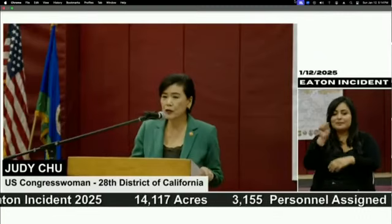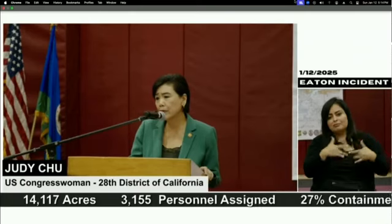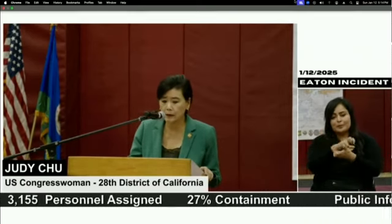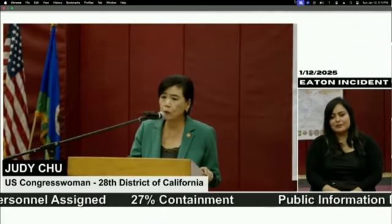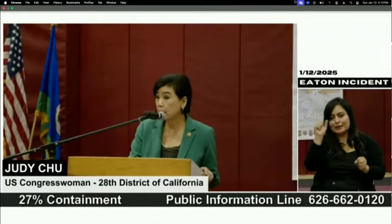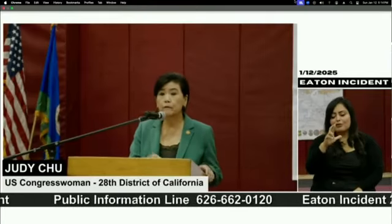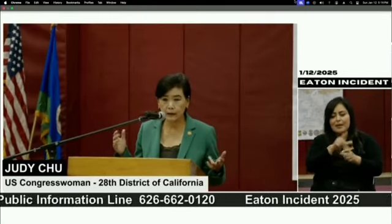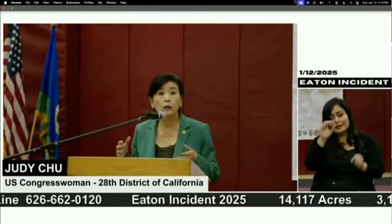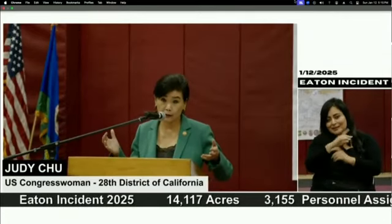I'm Congressmember Judy Chu, and my heart goes out to you. I've heard from so many of you, and the devastation you are going through is unimaginable. But I do want to say there is help from Washington, D.C. Immediately, President Biden approved the federal emergency management grants, and normally they are approved at a 75% reimbursement level. Well, President Biden made sure they were approved at a 100% reimbursement level.